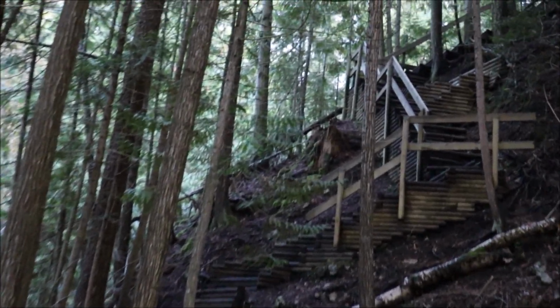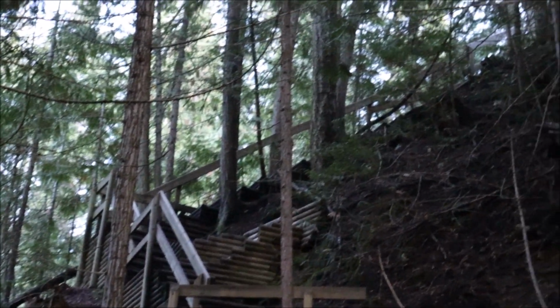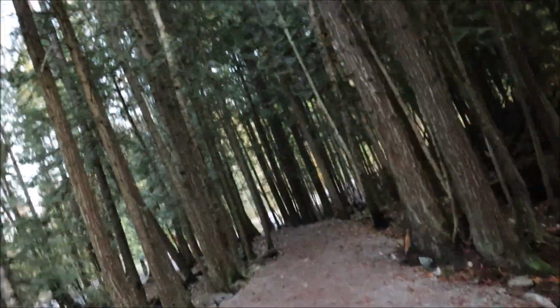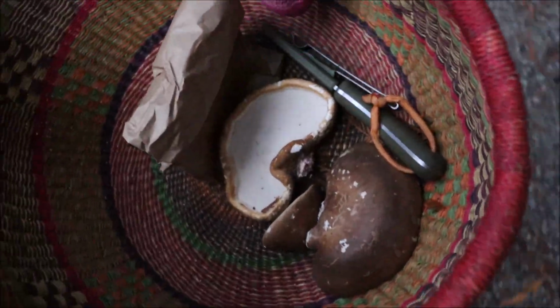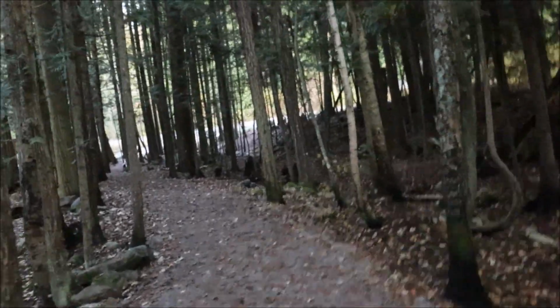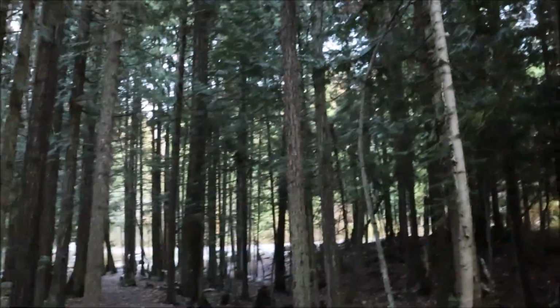There's the staircase. Oh, it's definitely a workout. Well, we're on our way out. We didn't find Devil's Club. We just found 3 birch polypores and the possible enokis, which is fine, to be honest. Anytime coming out in nature is really nice. That crazy tree. Either way, we are heading out.